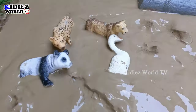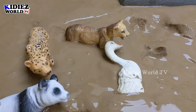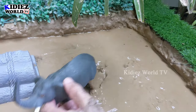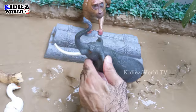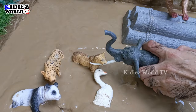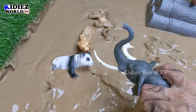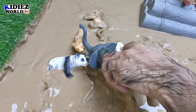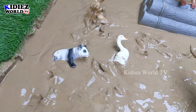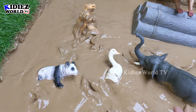Now let's rescue this lioness, this duck and the panda from the lioness. But we have here the boss of the jungle, so this is coming to rescue these two animals. As you can see, he had big teeth and he just pulled this lioness from his teeth and just put him away. And here he comes to rescue the panda. Just look at him. And he just picked this leopard from his neck and threw him away. Just look at him. So the boss is here. He just saved this duck and the panda.